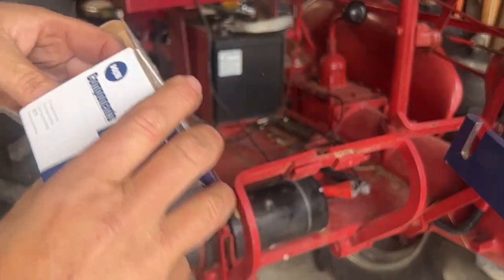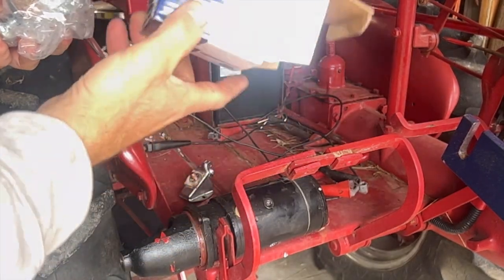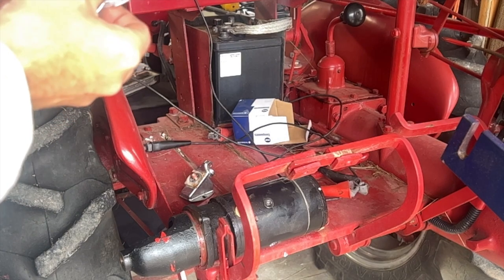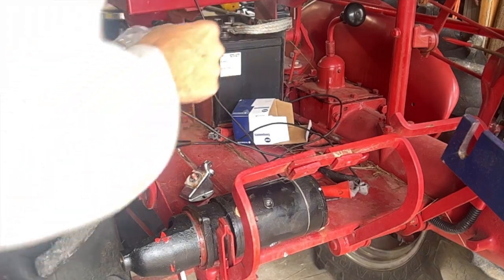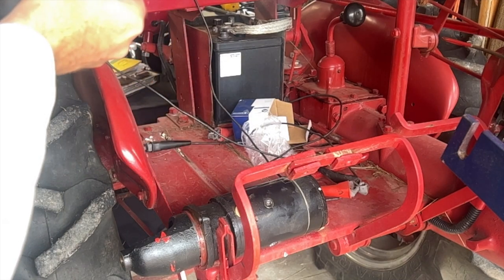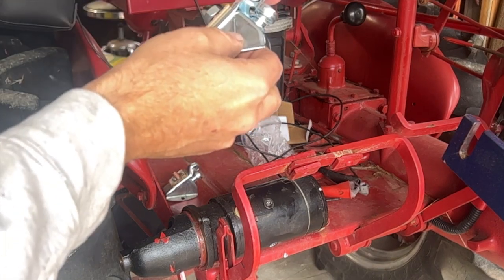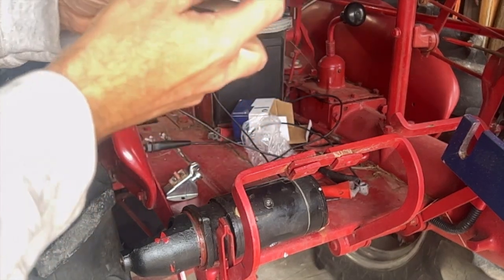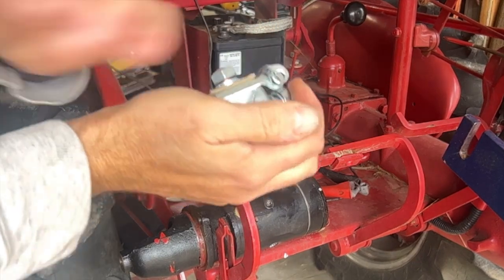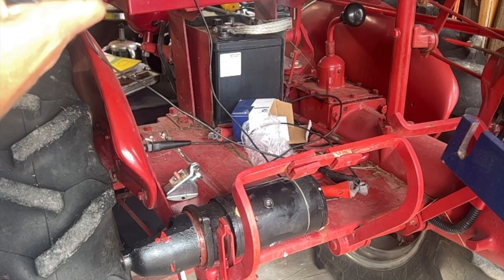Now, there are two different types of these. And some people will say, oh, you're going to get an IH one or a John Deere one. To be honest, they're mostly the same. So this is the new one. And it's just like the old one. The difference is this one has the spot for the starter lever that comes down and hooks onto it. Now, some of the other ones, like the John Deere ones, are a little bit different. There are different John Deere ones, of course, but I think it just depends on what model you're.